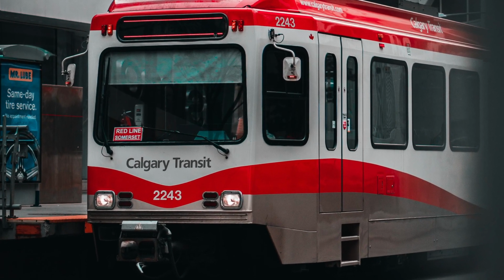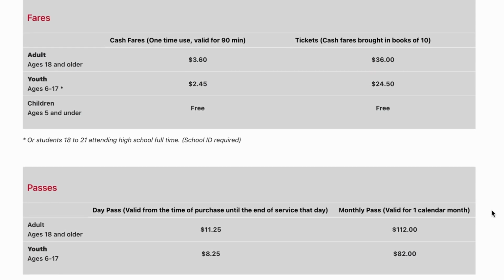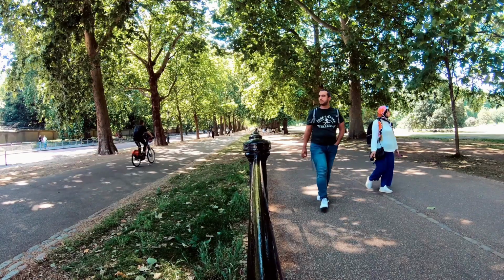Calgary also has public transit, which includes an LRT or a light rail train line, as well as the bus system. So you can get a monthly pass for about $112. Or if you don't want to go the monthly route, it's about $3.60 per fare. For about half of the year, I would say you could walk or cycle to work.